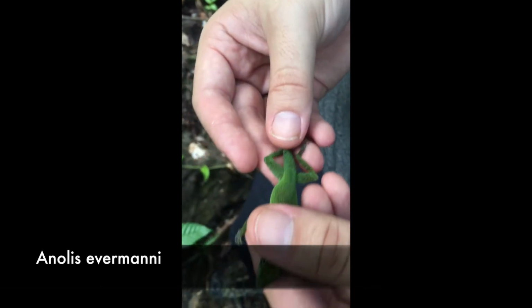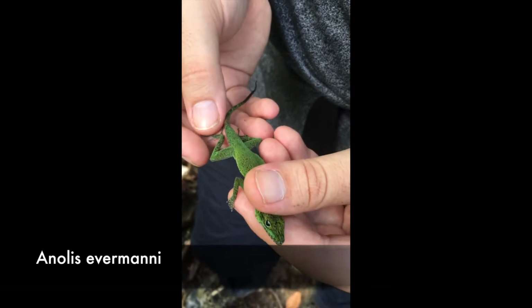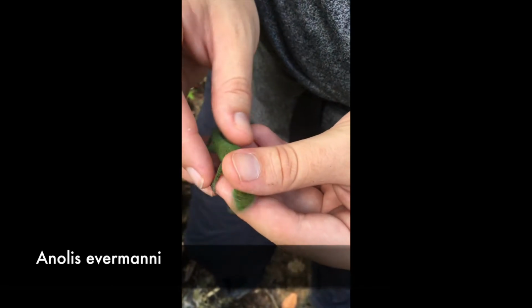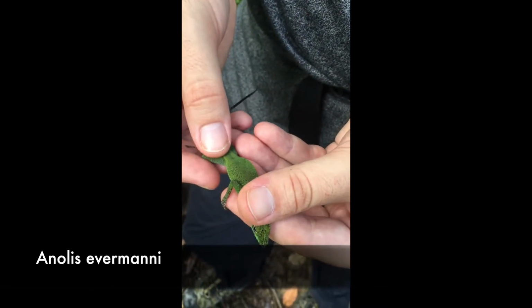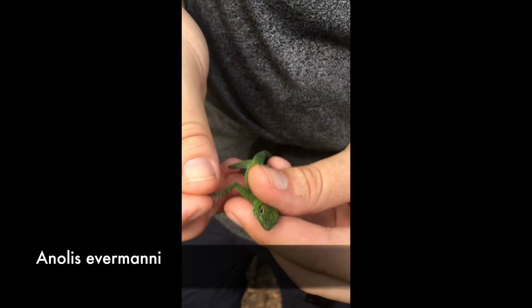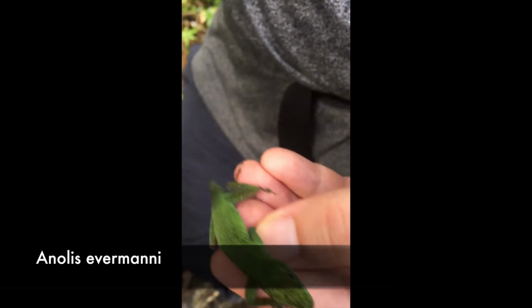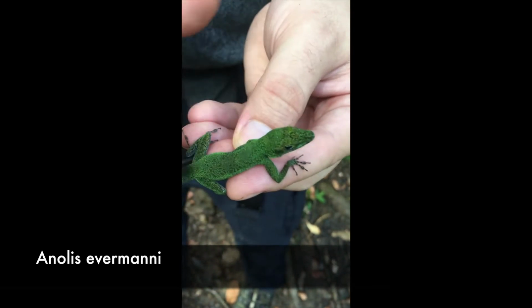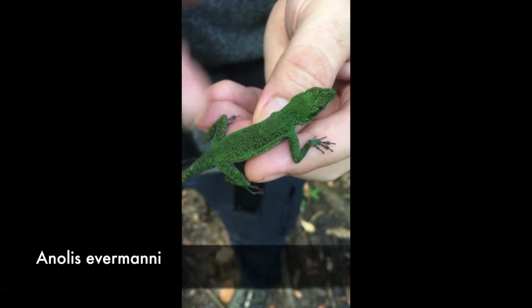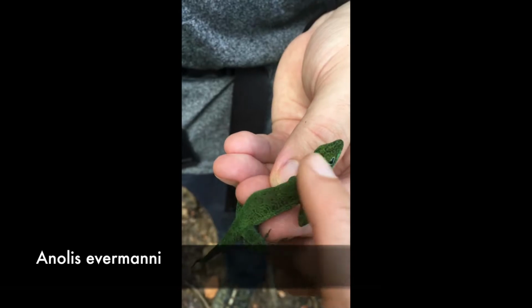Okay. And so he's already changing to a greenish. So he's becoming less stressed because he knows we're not going to eat him, which is good for him. But that's also beautiful. So another way to tell Evermanni, because sometimes they can get really brown, to tell them from Gundlachi, you can see that he's very flat. So he has no crest, he has no raised skin, and his skin is super smooth. So if you were to feel a Gundlachi, his skin would be a lot more rough.